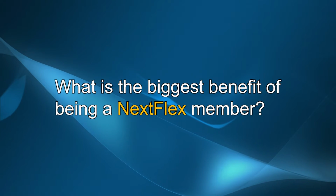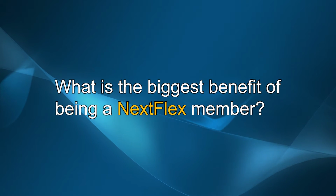So Jabil has been a NextFlex member since 2015. We were one of the founding members. Having an institute that is a working institute with active projects that align well with the membership goals is really one of the biggest benefits.